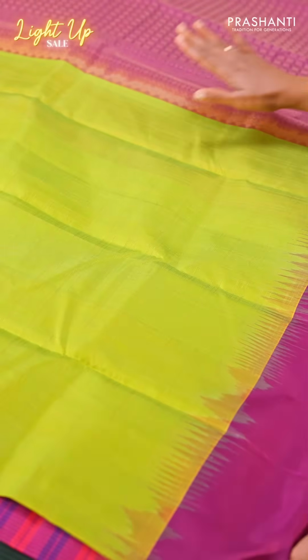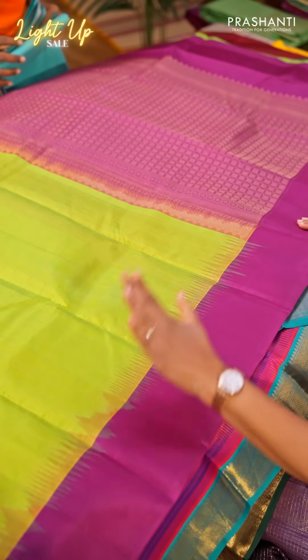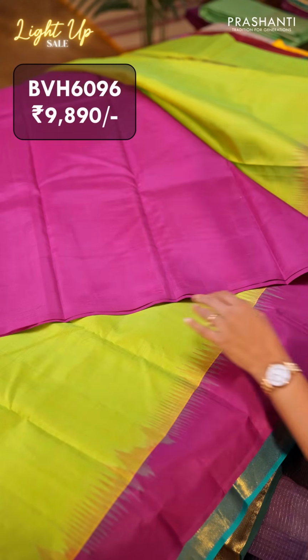Such a stunning and festive color combination, with a subtly woven zari checked pattern and a contrast plain border that just makes the sari beautiful and classy. Rich geometric weaves in the pallu and a matching blouse in purple.